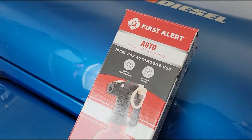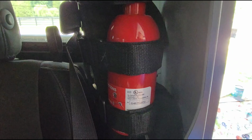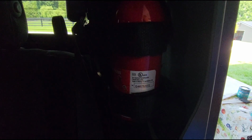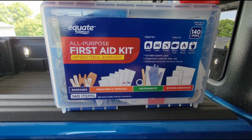Let me show you how I mounted it. If we come around here to the passenger side rear, I stuck it right here. Now I got this, oh my goodness, it's so dark in here. I got this mount from Amazon. It's just a very inexpensive mount with a hook and loop system there, and I put it around the roll bar, and it fits really good.